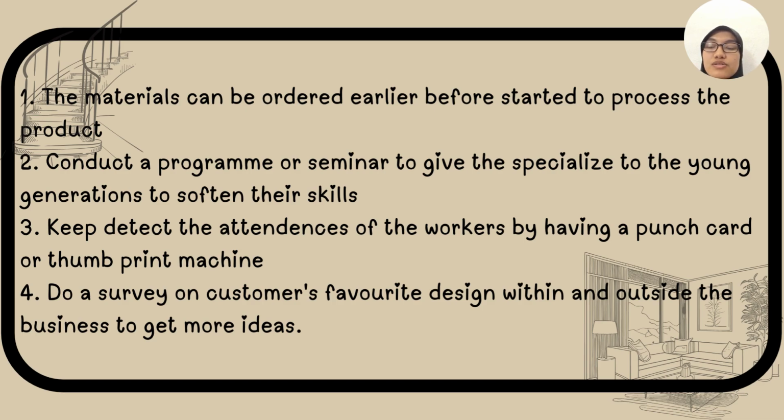The third one is to keep track of the attendance of the workers by having a punch card or thumbprint machine. Although the installation cost of the thumbprint machine is high, it is relevant for the company to detect the attendance of the workers and give them a penalty if they do not attend work more than 5 times.